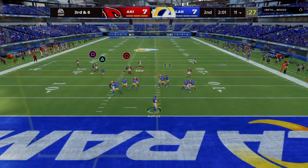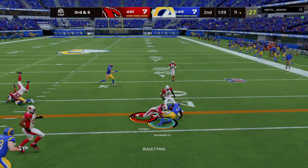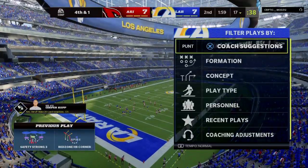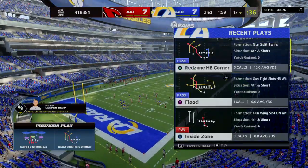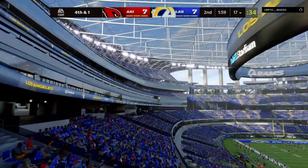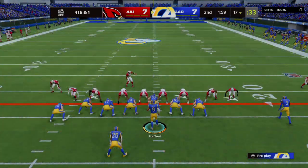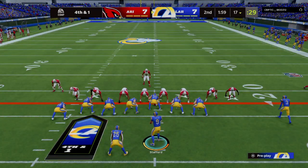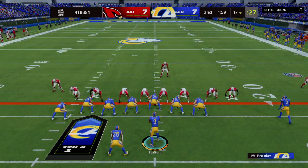From the gun on 3rd down, Stafford. He's got the hook up to Odell Beckham. Second quarter action with 1:59 remaining. And how about this one now? In their own territory, a gutsy call. They're going to go for this on 4th and a yard.